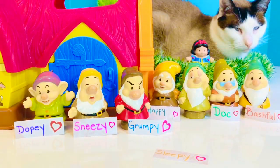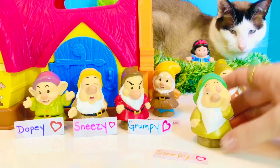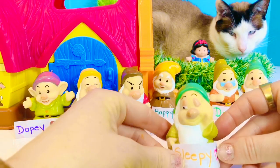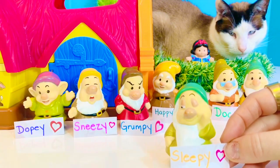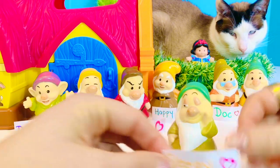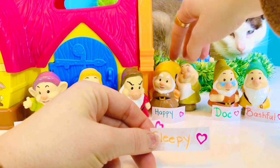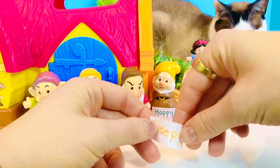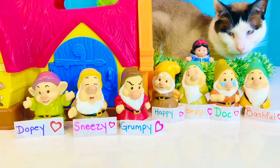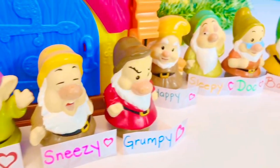Which leaves us with our last one, Sleepy. The Sleepy has one eye closed. I don't think Sleepy has gotten enough sleep. It's important to have a good bedtime routine and get to sleep the same time every night. And remember, no screens an hour before bed. Screens can keep us feeling awake. Well, there we have it, all 7 dwarfs.